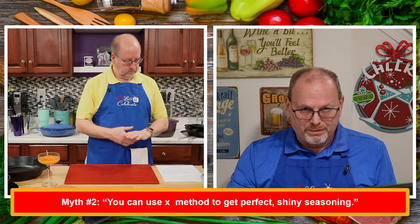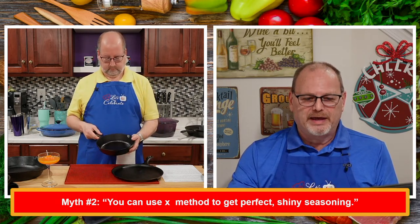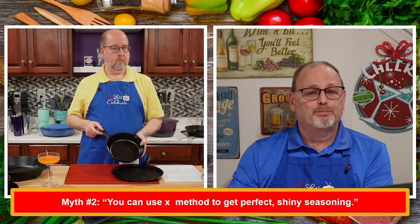So let's talk about seasoning as far as buying a cast iron pan. Most cast iron pans, you must season when you get them. The latest craze, probably in about the last 15 years, is companies like Lodge, probably the biggest maker in the U.S., come pre-seasoned.